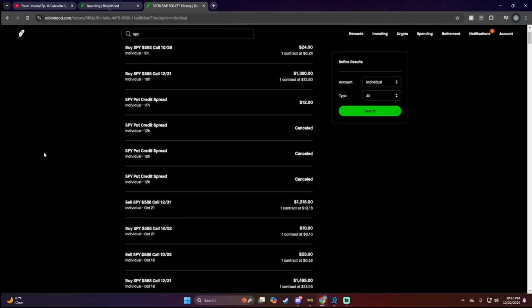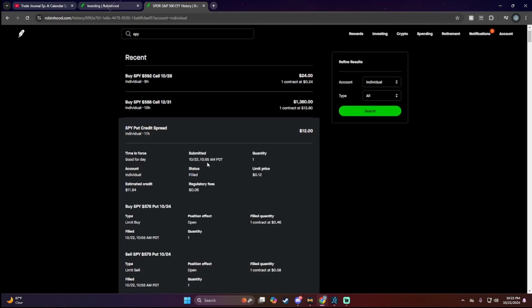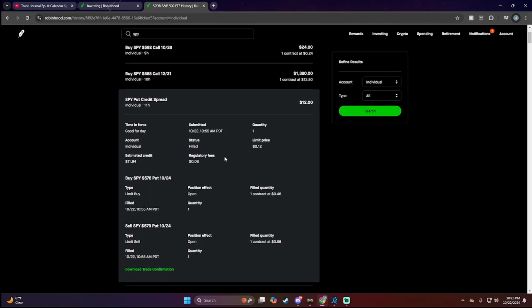So I entered a SPY put credit spread for $12 credit, and collateral is $100. So striking prices are 579 and 578. I sold the 579 and bought the 578. This expires tomorrow, I believe.